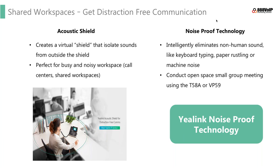The noise-proof technology has been something that Yannick has continuously worked on developing and enhancing over time. In conjunction with the acoustic shield, we see that noises like keyboard typing, paper shuffling, and machine noises, those types of sound packets, are identified and cut out of the stream of data being sent between the two phones in the session. Great.